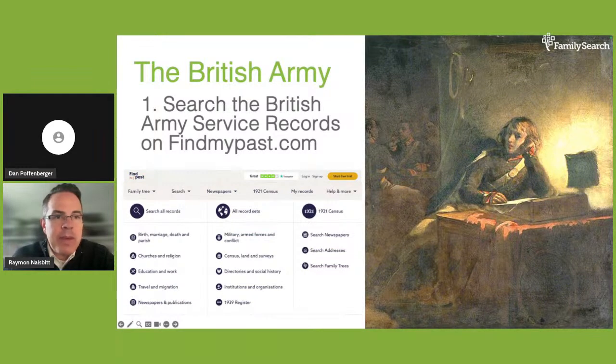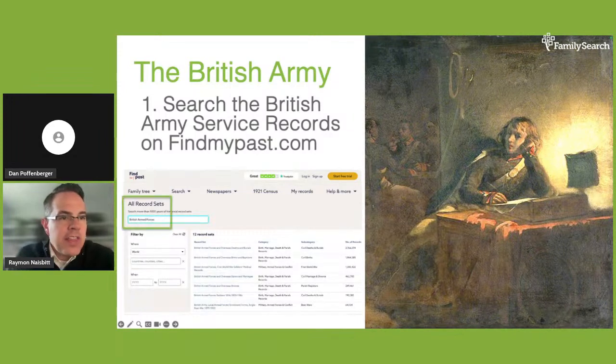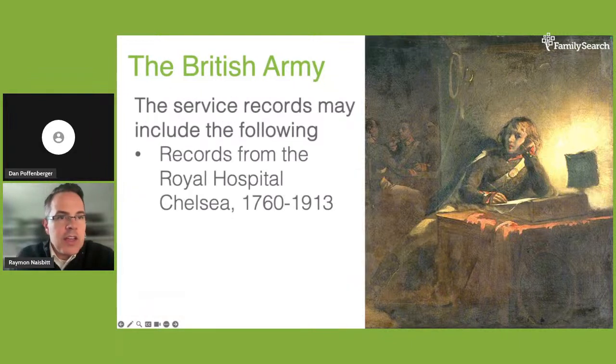Okay, and then on Find My Past, same thing. I look for the word search, and then I can click the world. Again, these instructions are in your handout. Then all I have to type in is British military or British Armed Forces, and the keywords will show up there. So the service records are a conglomeration of many different records.